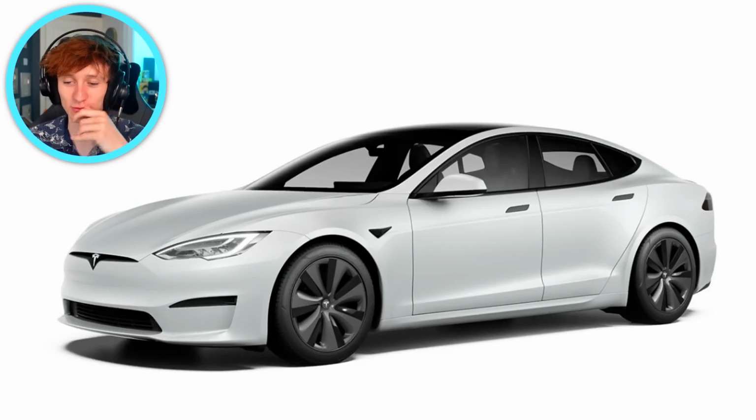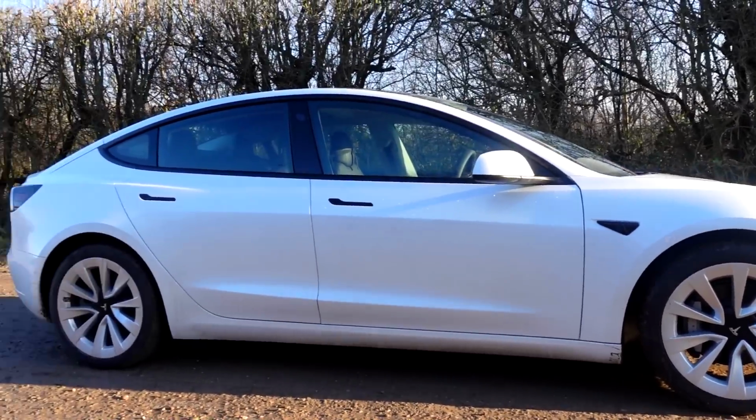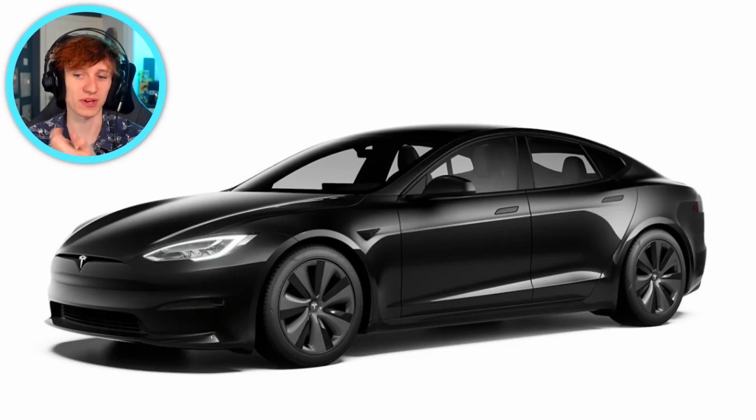Alright, let's order one right now. Oh, I guess I'll have to decide what color I'm getting it. Okay, so I've been seeing a lot of black Teslas, and they look pretty epic. Right now, my Model 3 is white. The pearlescent white does look very nice, but it does get mucky very quickly, and it's the most common color that you see as well, because it's the cheapest. It's nice to have something a little bit fancy.